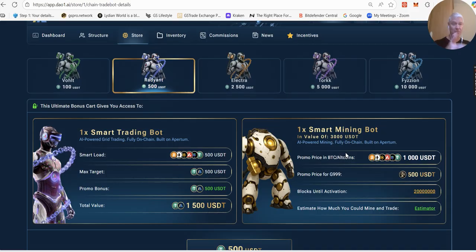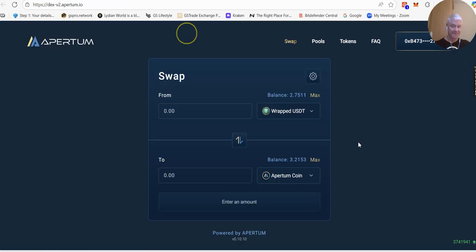Accumulate, because these products accumulate Apertum, and then you're going to accelerate because the AI is doing it for you, and you're going to automate, which is AI as well. So you've got those 3 things, right? And then also you can swap USDT for the token. So that's 3 ways you can get the token. But the other 2 are automatic, which is awesome, right? And then I've got something very awesome to show you.